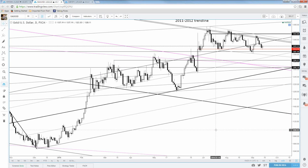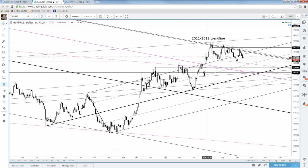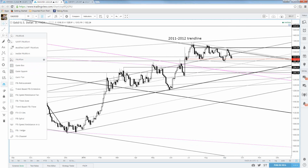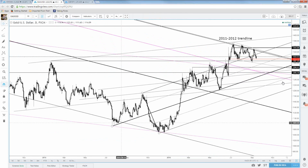I think gold is actually, so the 2011, 2012 trend line, okay, we're still there. It's been there forever. You could end up getting a move down to 1260, which would be great. ABCX would get you 1280. 1260 is the level on the chart that I'm most interested in. It's the median line that launched the big move higher.